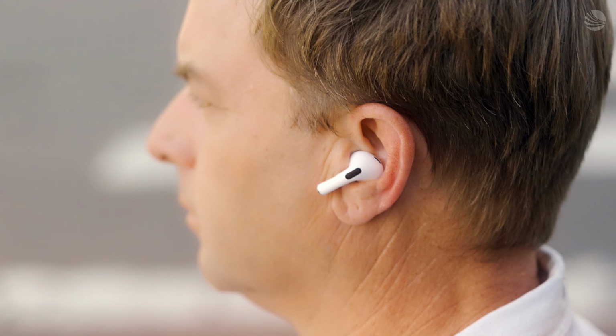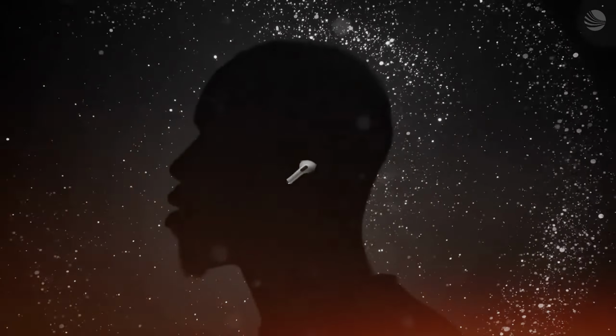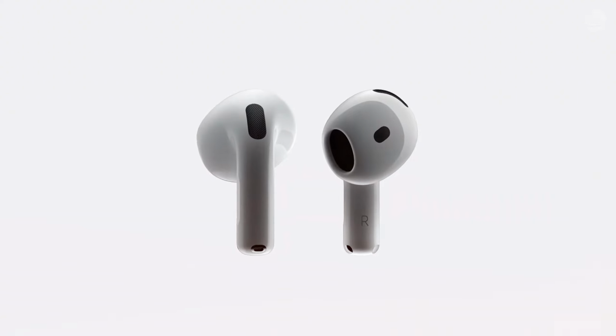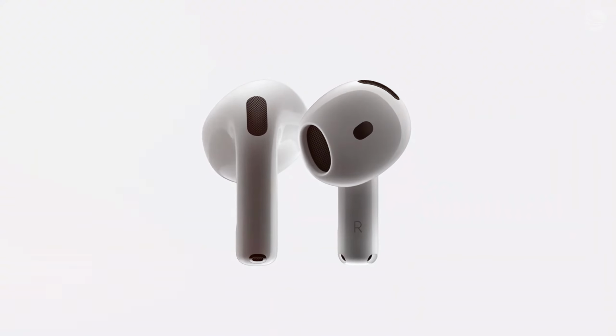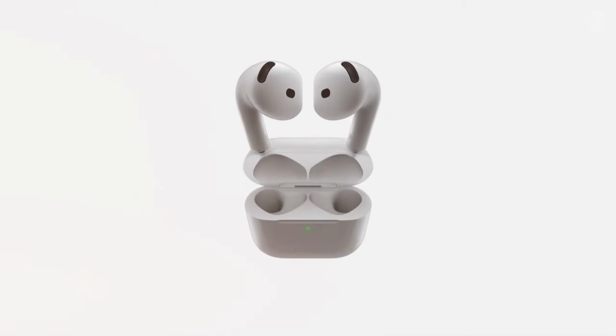Both models run on Bluetooth 5.3, so connectivity should be equally strong, but the Pro 2's slightly longer battery life gives them a small advantage here. So if battery life is important to you, the AirPods Pro 2 edge out the AirPods 4 by offering that extra hour of listening time.